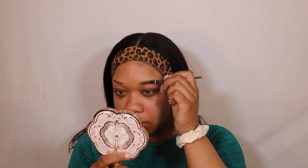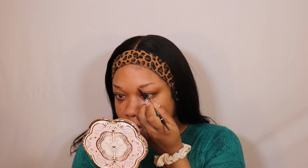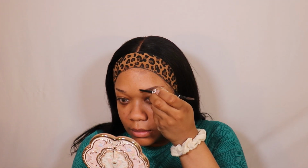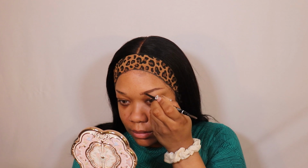NYX Micro Brow Pencil in the shade Espresso. I'm going to do my brows first. I'm going to try to find a way to mix the two styles. Latina brow style is very bold with a larger arch, whereas the Douyin brow is very light sometimes and very straight. So I'm going to do a kind of straight arch brow and make it pretty bold, but I'm not going to go too dark on the color so it still has that light airy touch that the Douyin brow usually has.